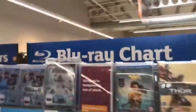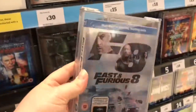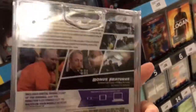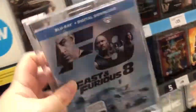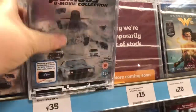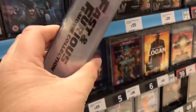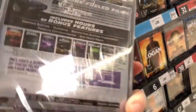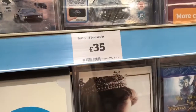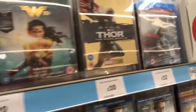Okay, here we are over at the Blu-ray section. So here's the biggie of the week, Fast and Furious 8. Nice metallic-y cover to that. Really enjoyed this film, even though we didn't have Paul Walker in it. And also we've got an entire 8 movie box set as well. So that's pretty good, that's pretty thick there. So yeah, you've got all 1 to 8, everything. So that's pretty good until you get movie number 9, of course. That's pretty good at £35.